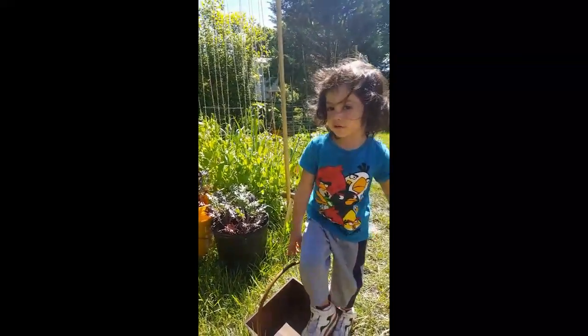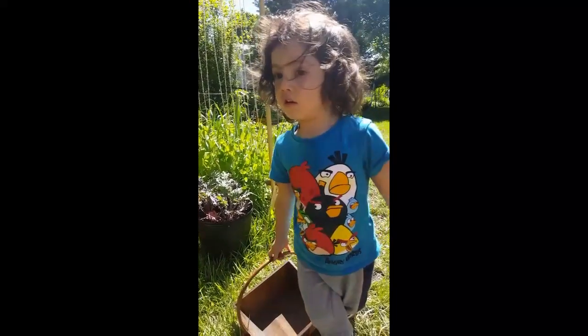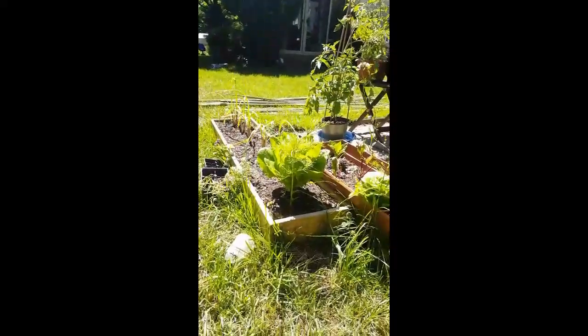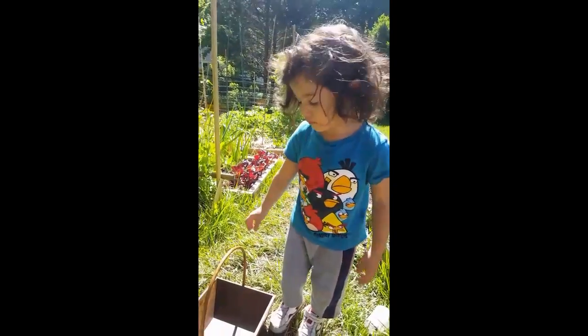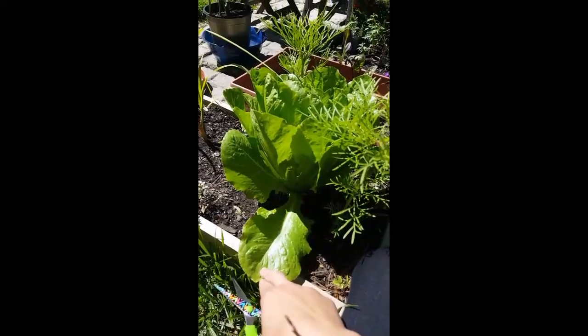We're gonna pick some vegetable for salad. We're gonna pick some peas, lettuce and stuff. And the blueberry. Well, blueberry is not ready, but strawberries, we can pick some strawberries. Here we go. How about this?